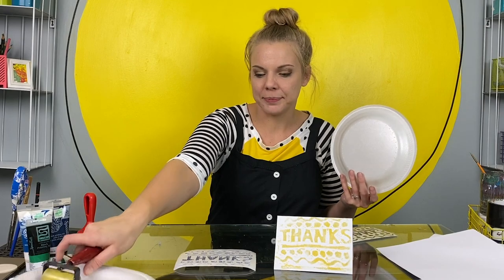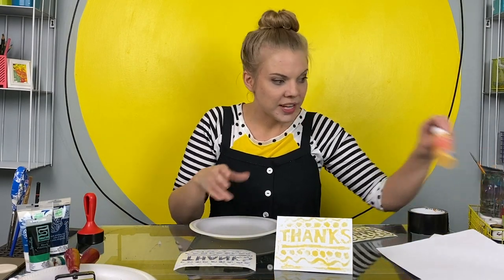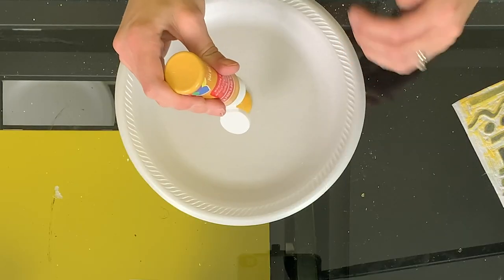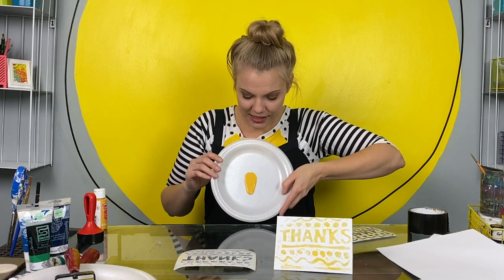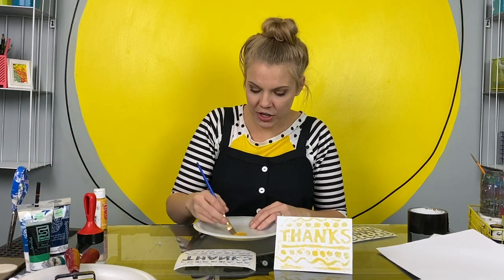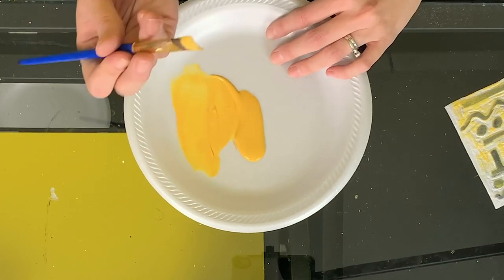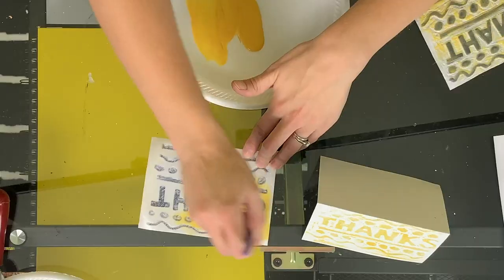I'm gonna show you how to do this without a brayer and with paint. So, you're just going to take some acrylic paint or washable paint, whatever. Thicker is better. You can see how this paint is more runny. It's less thick. It's okay. And then I'm just going to take a paintbrush. Get a very thin amount on your paintbrush, and you're just going to paint over your block.